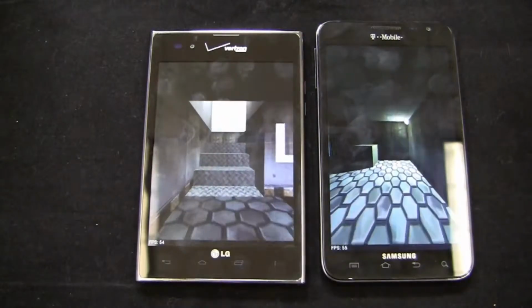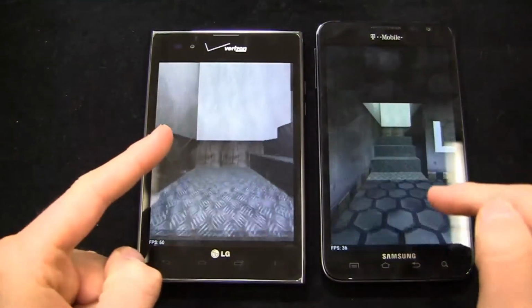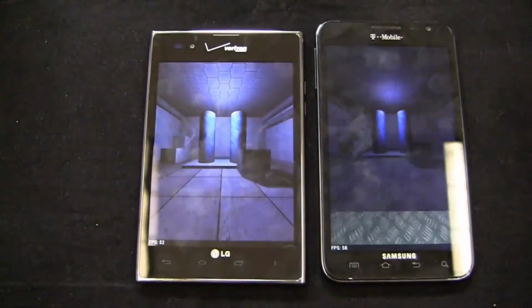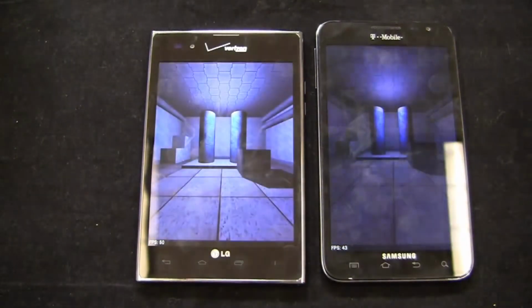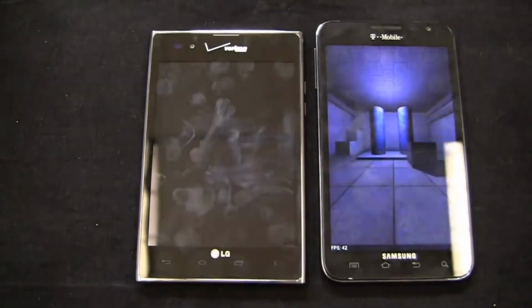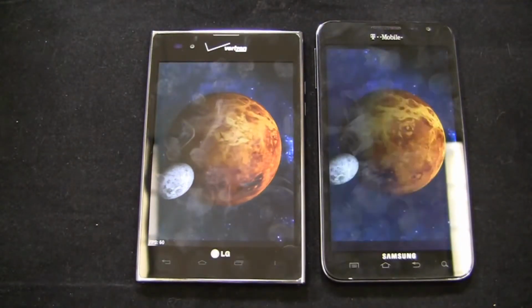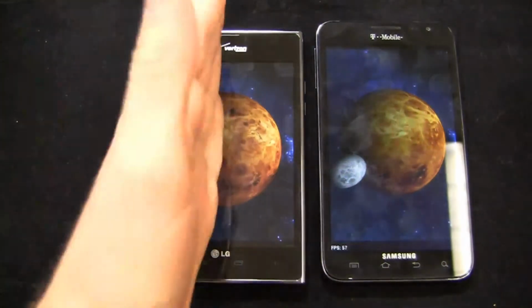Quadrant Standard running right now, 2,080 milliamp hour battery over here, 2,500 milliamp hour battery over here. So overall, relatively impressive on both counts of the battery. That said, this one does drain a little bit faster and it takes a little bit longer to charge, it seems, the Intuition. So keep that in mind. Both pretty decent batteries. Non-removable here.